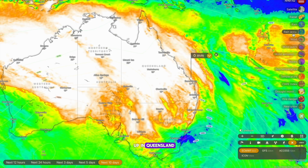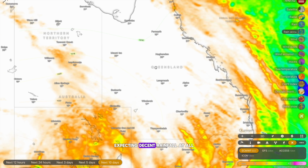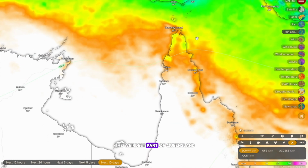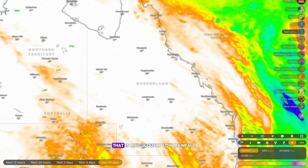Up in Queensland and the Northern Territory over the next 10 days, it is high and dry. There's really not much to be talking about whatsoever. There's hardly any locations in Queensland expecting decent rainfall at all. It's actually far north Queensland that's still going to be the wettest part of Queensland over the next 10 days. But when you're talking about 15 millimetres being the wettest location for the second largest state in Australia, that is ridiculously low rainfall. And it's about time. They do need some dry weather up there.